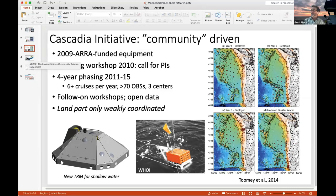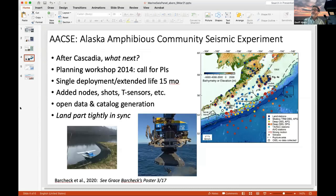I guess the only thing that I would say, because of the way this came about, the land part of the data acquisition was sort of set in stone before the OBS part was planned in many respects. So the coordination, I would say, could be better. Before that ended, it became pretty clear, though, that this was a very successful model.